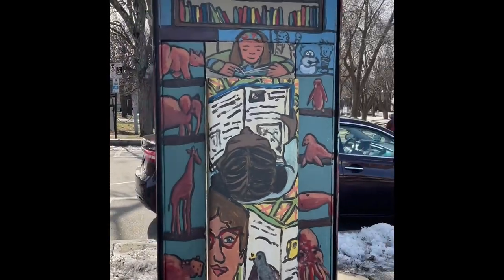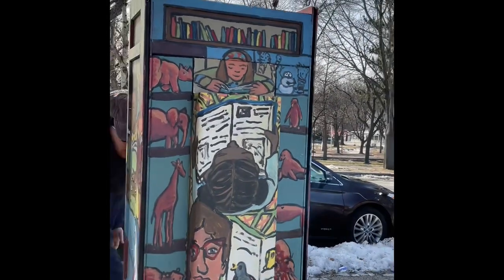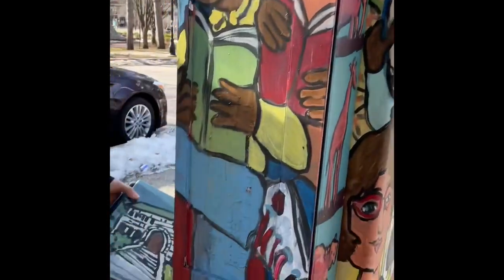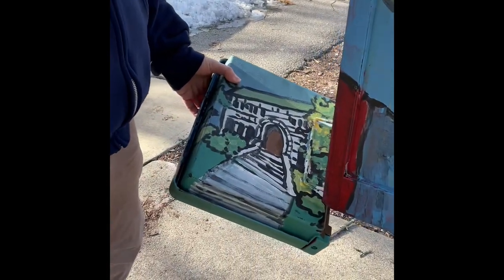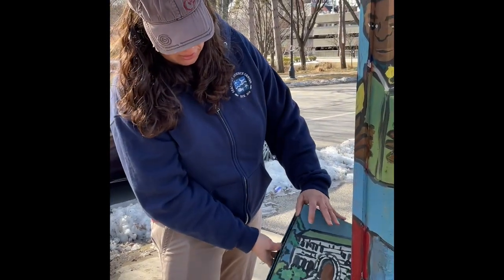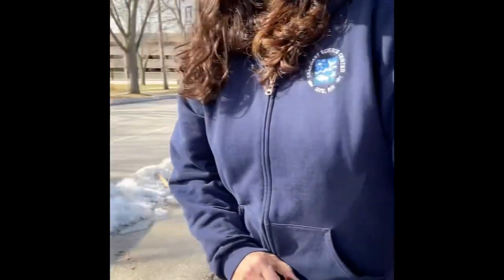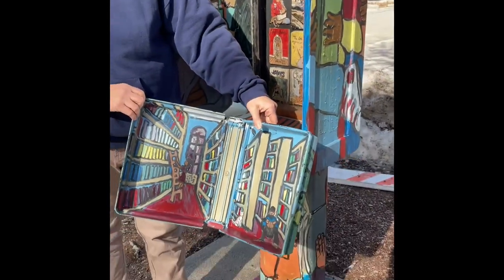And one other thing with this box, it was the old-fashioned telephone book holder. So when I make a design, I think about all the different surfaces that you can paint. And so I painted the library on the outside of this, and then, I don't know if you guys can see it from where you are, the library on the inside.